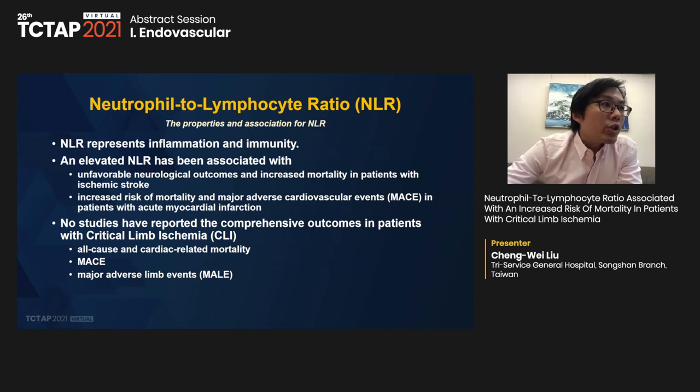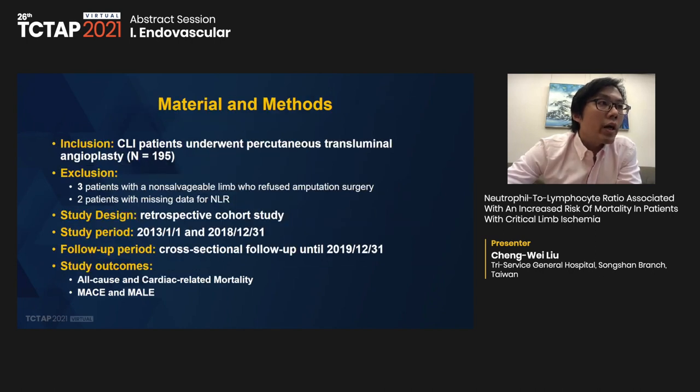Neutrophil to lymphocyte ratio represents inflammation and immunity. An elevated NLR has been associated with poor prognosis in patients with ischemic stroke or acute myocardial infarction. Although some studies report the association between NLR and prognosis, they did not report it comprehensively. Therefore, our study aimed to investigate the association between NLR and comprehensive cardiovascular outcomes. Let's go to our study material and methods.